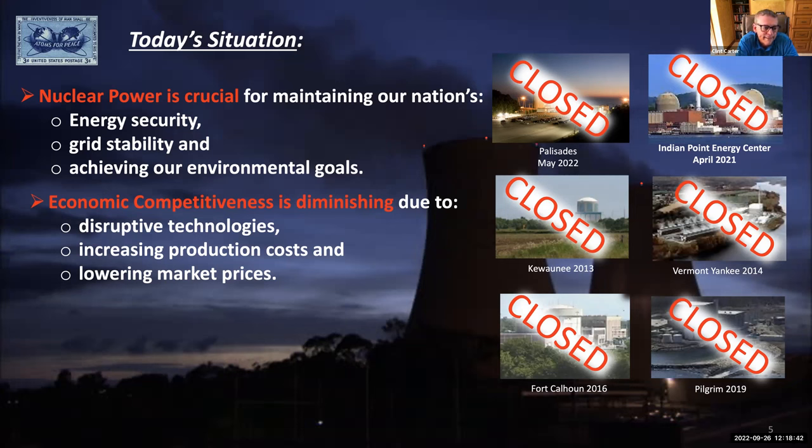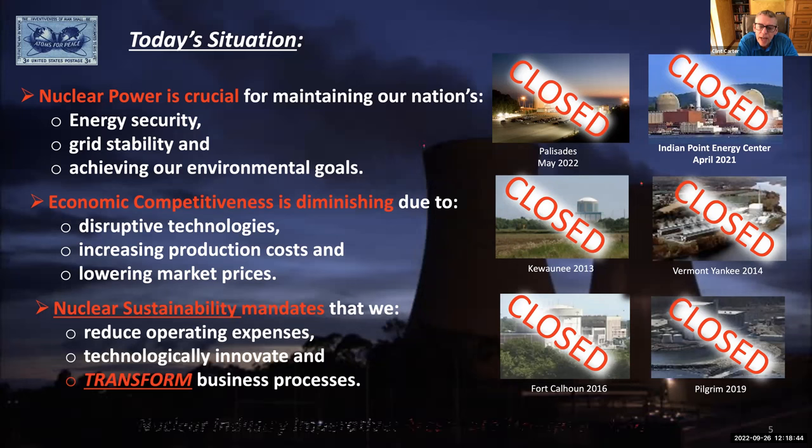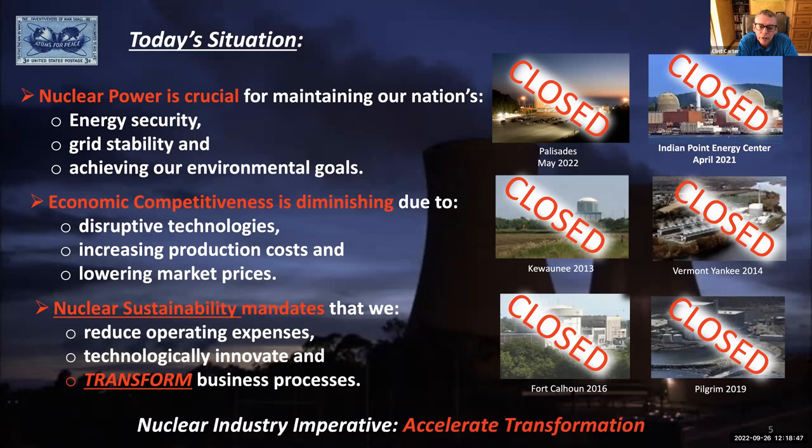So how do we sustain these legacy nuclear power plants and build a future for next generation nuclear? Well, nuclear sustainability mandates that we find ways to reduce our operating expenses. We technologically innovate these power plants that have been running for many decades, migrating from analog technologies to digital, and automating processes that have been done in a very costly and manual fashion over the years.